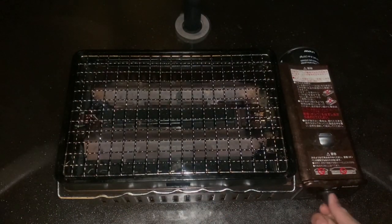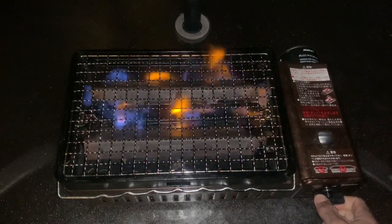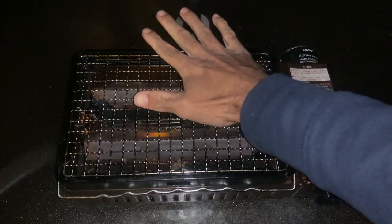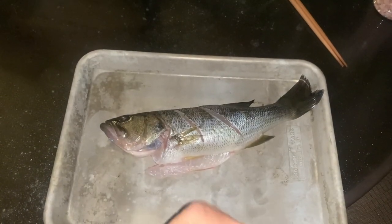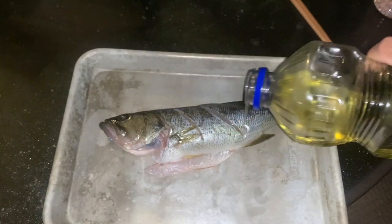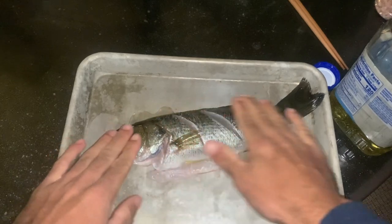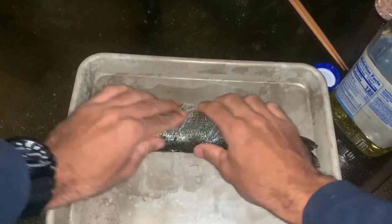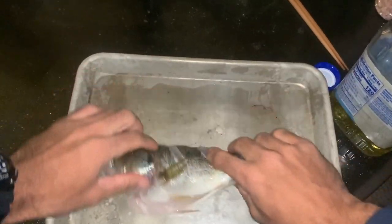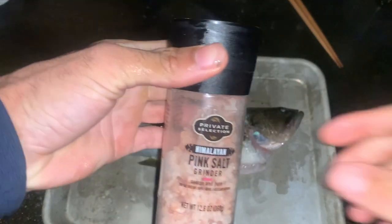Make the fire. I'm making a fire. All right, first we're gonna put a little bit of oil just to keep it from sticking on the grill. Get it nice and coated. All right, next we're gonna put some Himalayan salt.